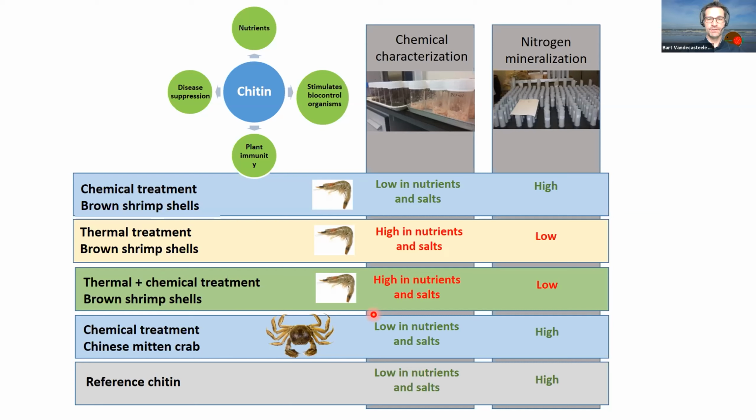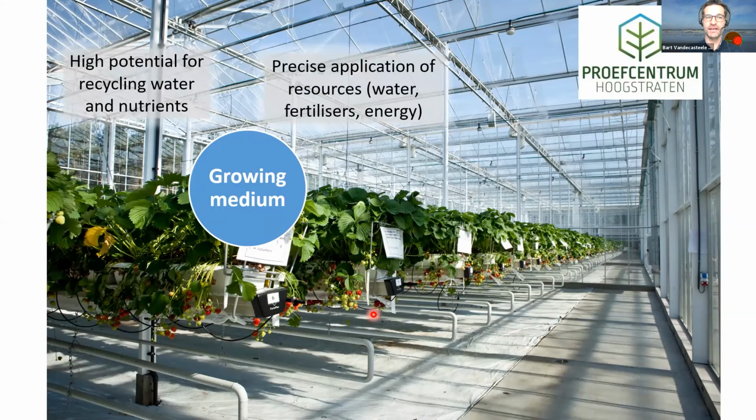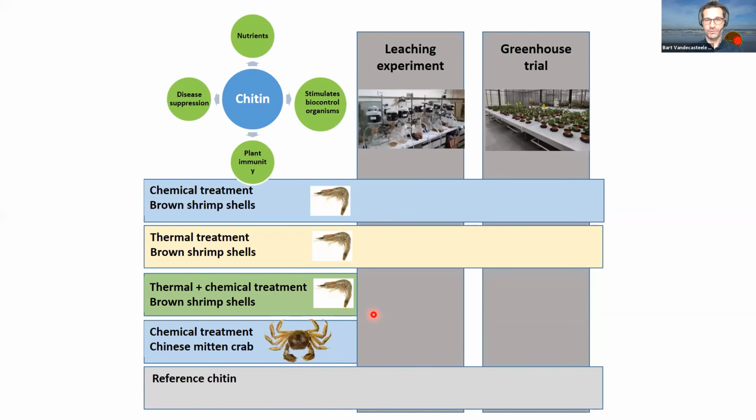So when you incorporate this chitin in a growing medium and you want to use it in a greenhouse, you want, of course, to know how it will interact with the capacity of a growing medium to recycle water and nutrients. It's a vital aspect of growing in a greenhouse that you can recirculate water and nutrients, but we want to know the interaction with the chitin. So we tested it in two ways. In the first way, we did a leaching experiment with a fertigation solution, and we checked how chitin interacted with this solution. And in a second step, we did a greenhouse trial to check the growth, but also the nutrient uptake in the plants. And here there was also a clear difference between chemical and thermal treated materials.